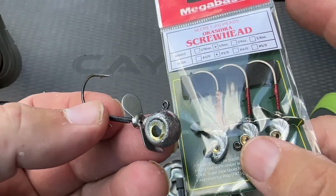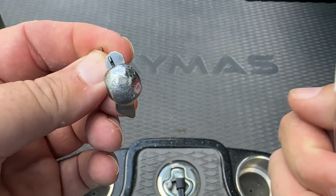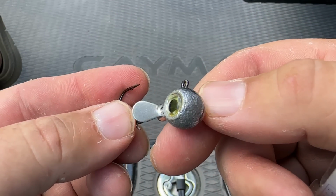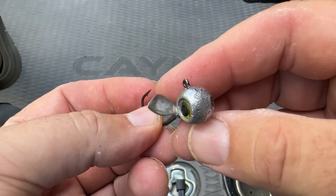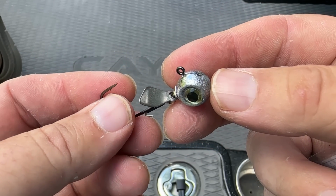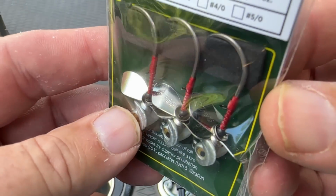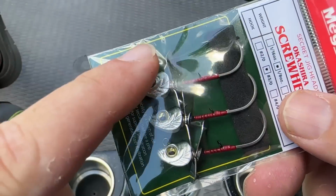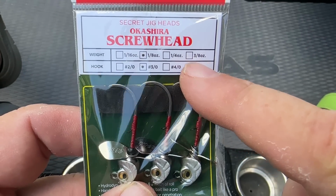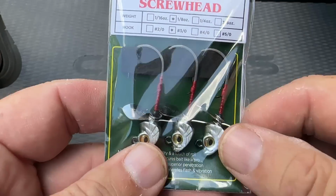Now, the key to these baits really is the blade, and you can see the offset in the blade. You've got what I call a cloverleaf style blade, and then you've got a kind of cupped offset blade. Now, Yokoshira by Megabass does the same exact thing. You guys are going to get these great heads, but they only make them in 1/8 ounce. Don't be fooled by the other great sizes. What's wrong with you, Megabass?